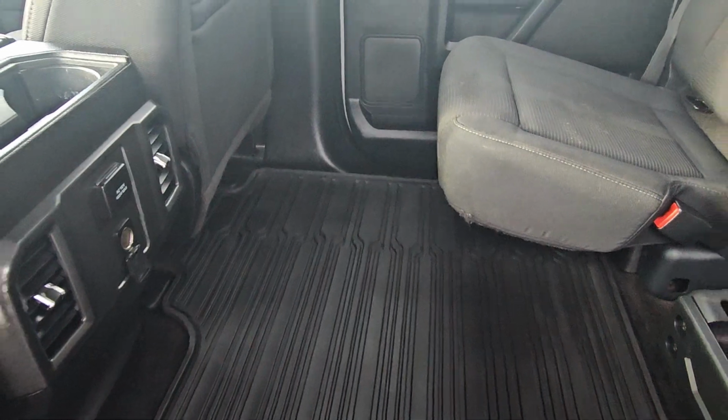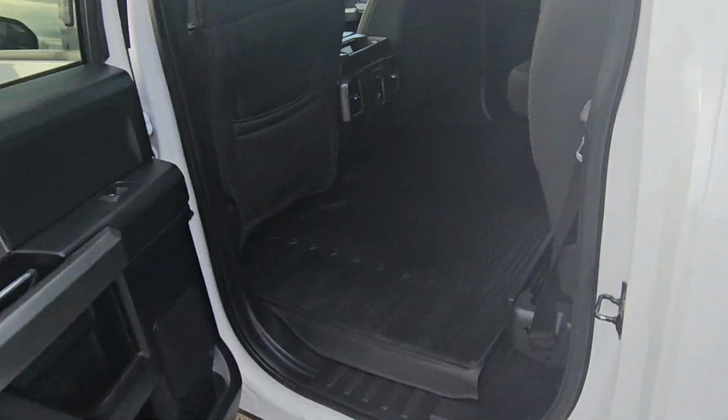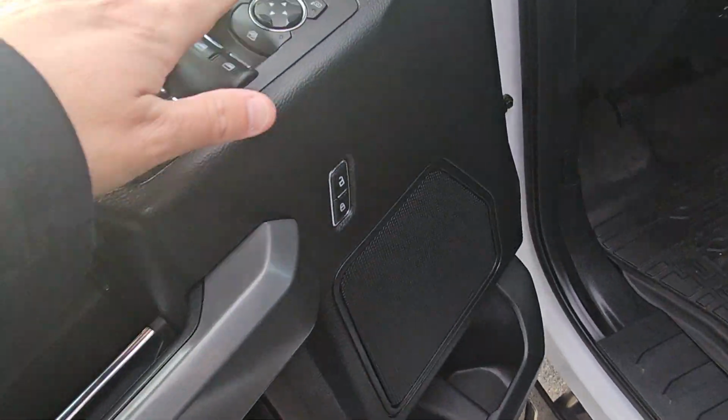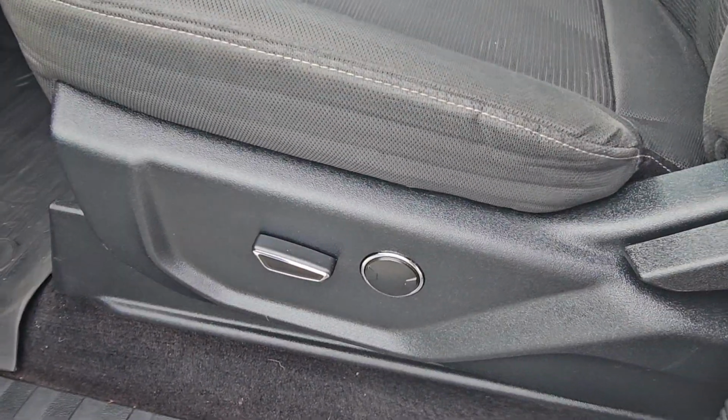As you can see, you've got your rubber mats, the entirety of the cabin protecting the floor. Inside you got your power windows, locks and mirrors. You've also got your power driver's seat.